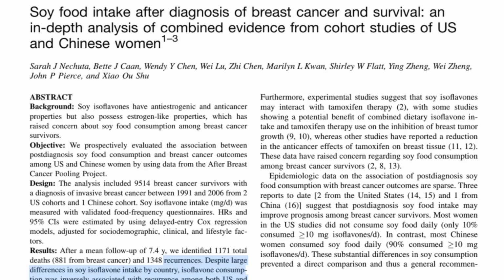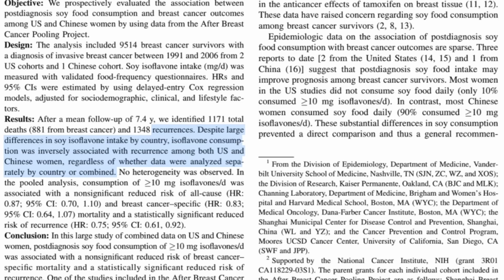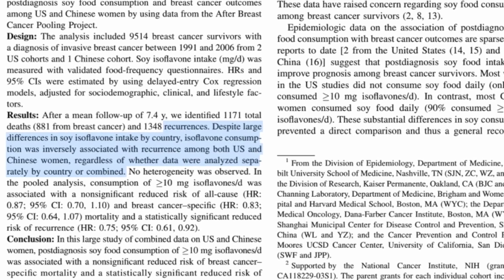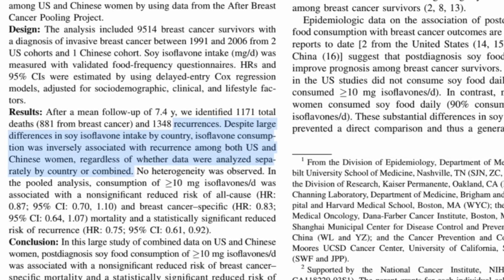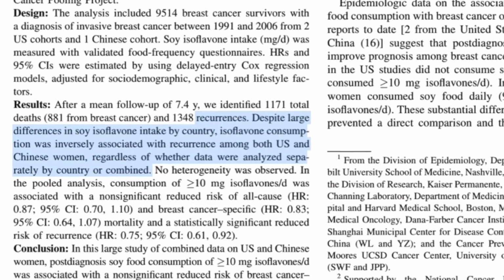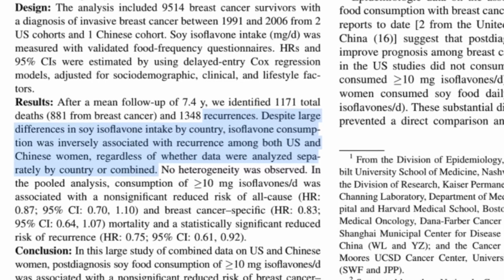So you can see here in this study of nearly 10,000 women with breast cancer from the US and China, they concluded, "Despite large differences in soy isoflavone intake by country, isoflavone consumption was inversely associated with recurrence among both US and Chinese women, regardless of whether data were analyzed separately by country or combined."